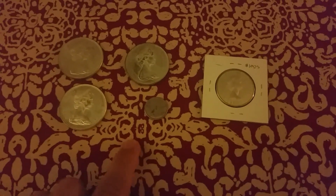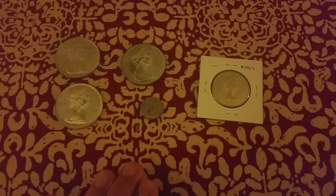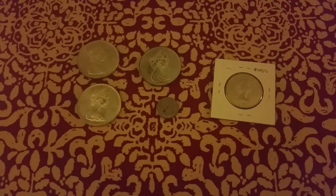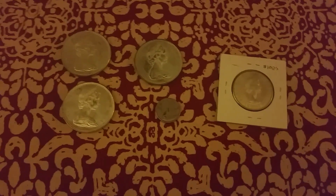What you can do is you can actually take a magnet to one of these coins, and if it sticks, then it's made of steel. It's not silver. But if it doesn't stick, then it is silver. So there's another little trick for you guys. So that's essentially what you want to look for with your Canadian silver coins.